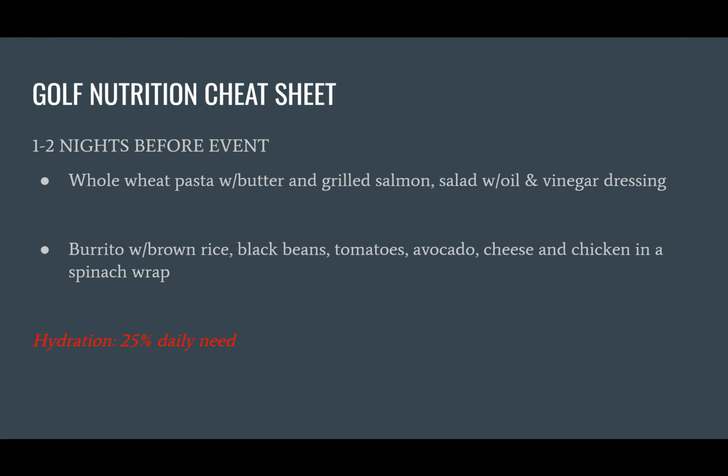So a little bit of a cheat sheet on our golf performance. 1 to 2 nights before, kind of some ideas. I would never say I'm going to prescribe somebody a diet plan, because that is not my role, but having a base knowledge kind of is, and a couple ideas here. Some whole wheat pasta with butter or olive oil, something of that sort. Grilled salmon, little salad.